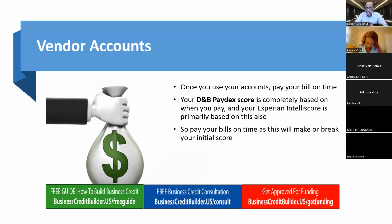Dun & Bradstreet will not issue you a PAYDEX score until 3 vendors are reporting to Dun & Bradstreet. Okay, so the first number I gave you for Dun & Bradstreet is the DUNS number. You need that, which identifies your business, right? So then when you find vendors that report to Dun & Bradstreet, you'll be giving them your Dun & Bradstreet number, so they'll know exactly where to send that report. When they receive 3 reports from 3 vendors, Dun & Bradstreet will issue you this PAYDEX score.